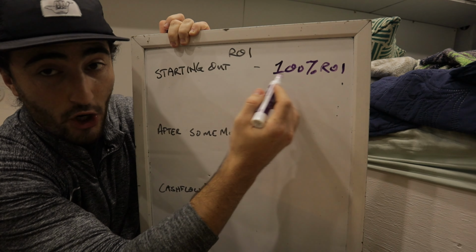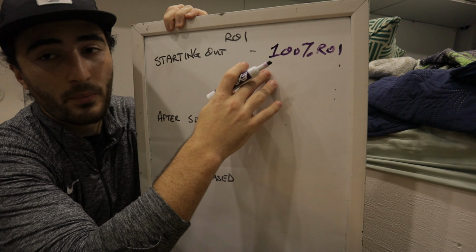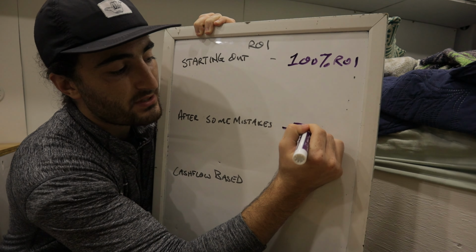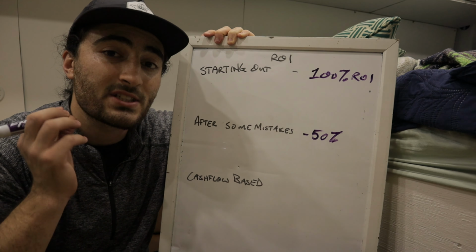But starting out, 100% ROI is what I would look for, and that's still what I look for when I'm trying to source new items. But as you start to make some of those mistakes and you get a little bit more confident in your sourcing, I've dropped down what I look for to right around 50%, just as a minimum, because I know that I want to make some return on investment instead of zero return on investment.